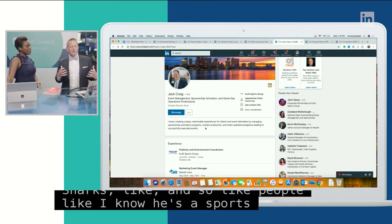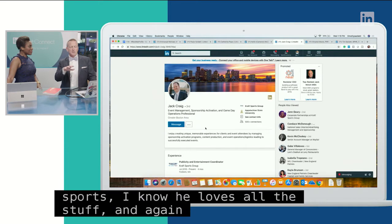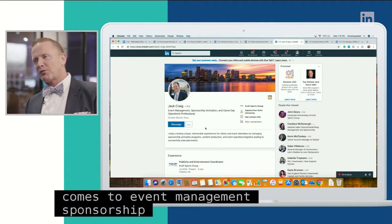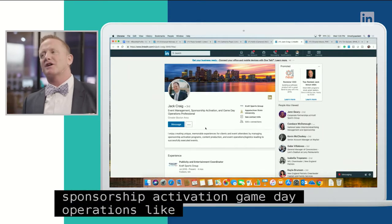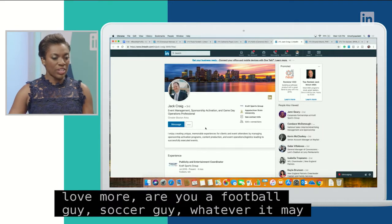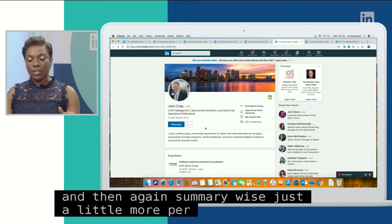Otherwise, for the most part, pretty strong profile. Again, I think he's using this more as the resume for a profile versus the profile for a profile, which is, who do you want to network with? Who do you want to show people you are, all of those great things. Yeah, I think the takeaway here is we want to hear what you're passionate about, and let's see that in your headline, right? Yep. So that's awesome.